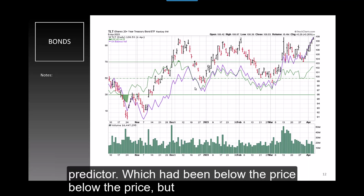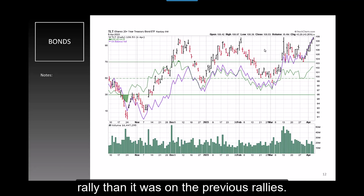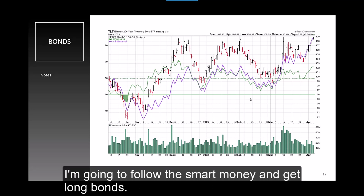Notice that the purple predictor, which had been below the price, is now on the price, which means that the smart money has been more bullish on this rally than it was on the previous rallies. I'm going to follow the smart money and get long bonds.